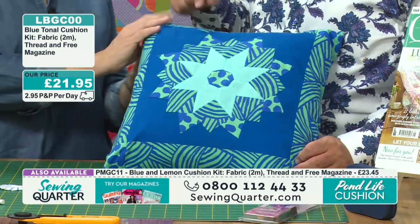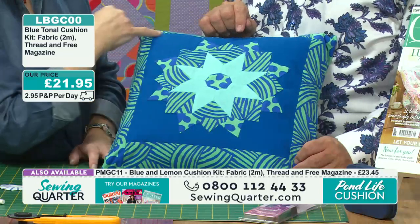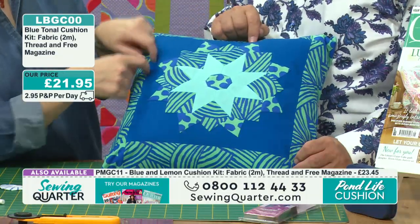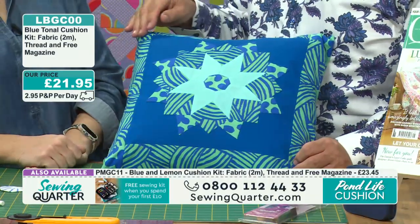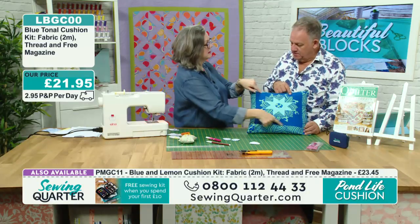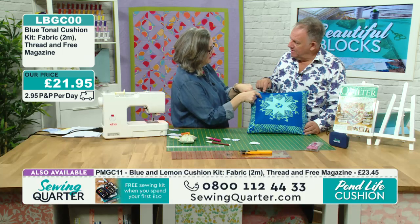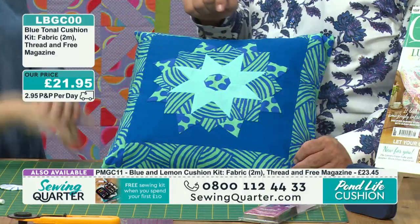If you're not making it into a cushion, loads, because these are actually quite small. The actual finished block is 12.5 by 12.5. So if you were making a mini quilt, you could make 4 of them. If you're having the background once, and then using it alternating, you easily could do that as a 4.